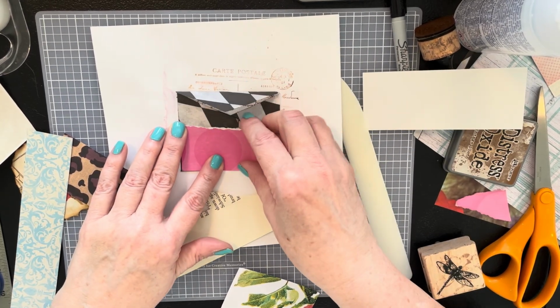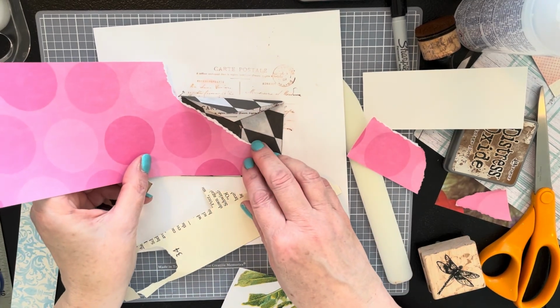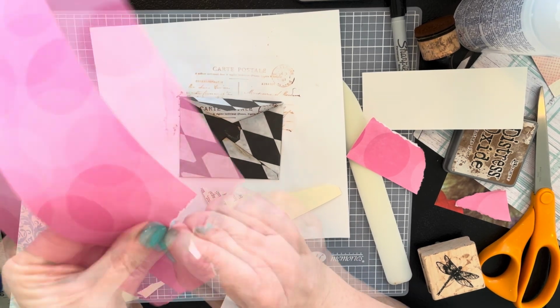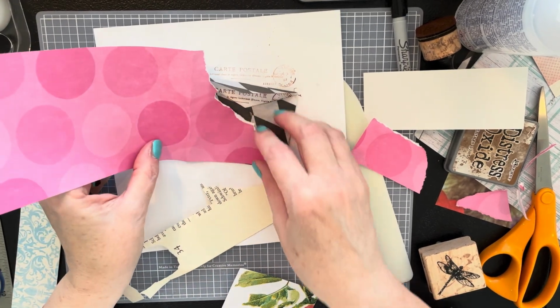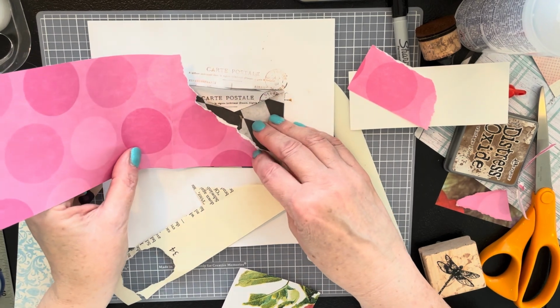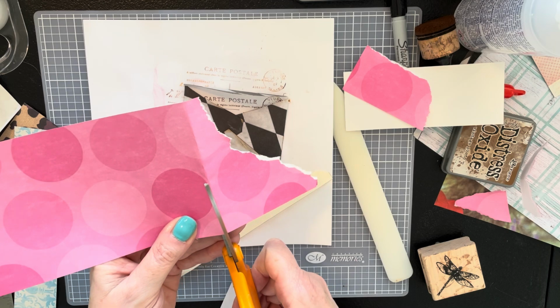I know it doesn't look like much yet. Let's see what else we could do. Maybe I went a little too heavy on the, let's try something else here. Okay, so I think what I'd rather do is bring it down more at an angle, something like that. I'm just gonna cut this so that we have a straight edge on the side.